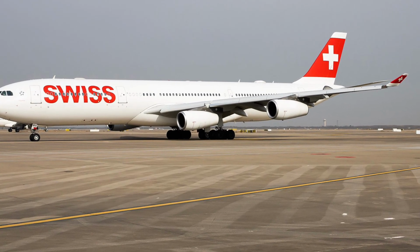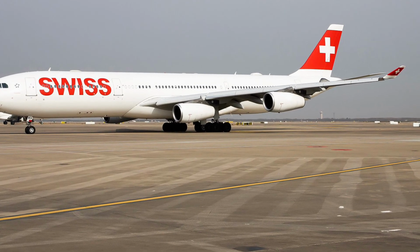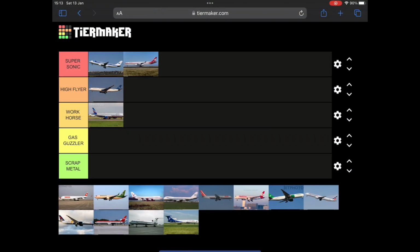It is certainly not the first Swiss A340 that's been made. There have been versions by Aero Classics, Panda Models, and indeed Phoenix has made one as well. They made one last year, JMI, but nonetheless, a really good choice with the red nose cone.